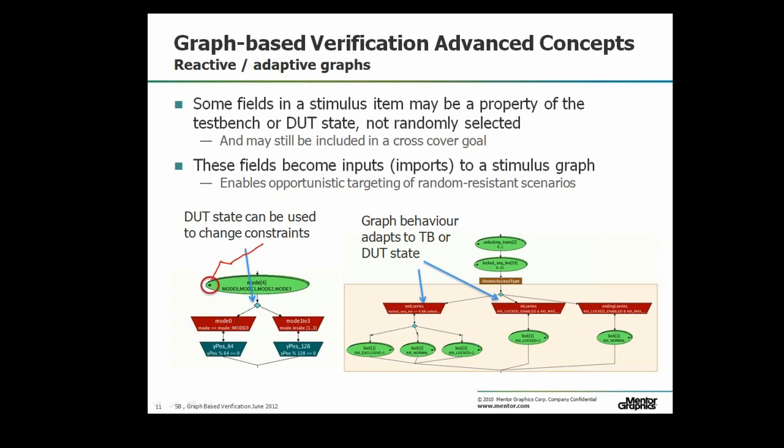So in this example here, it's kind of hard to see what I'm doing. Let's see, the cursor right here. We see a so-called meta-action import, which is picking up an internal state called mode from the DUT. The mode variable is then used in the graph to the right. These trapezoid shapes that you're seeing in the graph here are actually constraints. The constraints are using the mode variable to gate the different branches of the graph. So depending on the state of the DUT, the value of the mode, you're going to select different branches of the graph, and the graph is going to provide different behavior and different stimulus. So this is just one of the possibilities that we enable with graph-based verification.